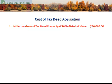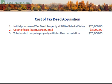Now let's examine the tax deed investment on the same property. As we said, the taxes are $1,592.61, but the property is bid up to 70% of market value, which, as I said, is a great deal. So you pay $70,000 to acquire the property. You decide you want to fix it up a little. You spend $3,000 for paint and carpet replacement. Remember, it's the same house as we looked at for the lien.